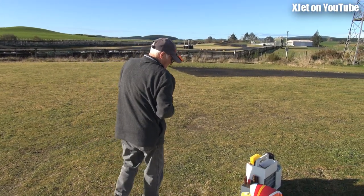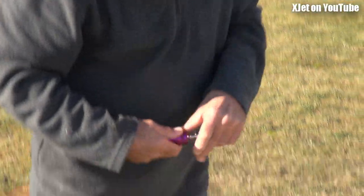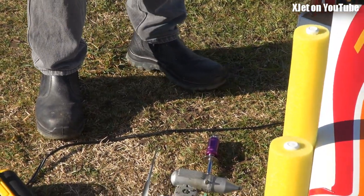Did you buy that from Hobby Hanger? Yeah. Okay, it's bound to work. You get your money back if it doesn't. One of the benefits of buying locally, eh, Ron?